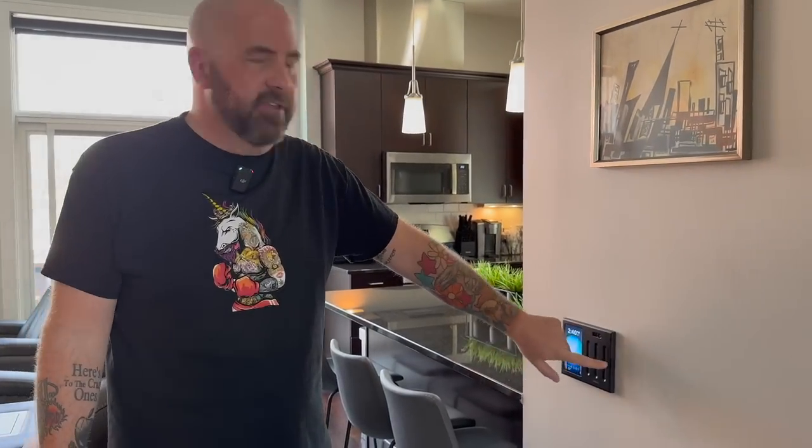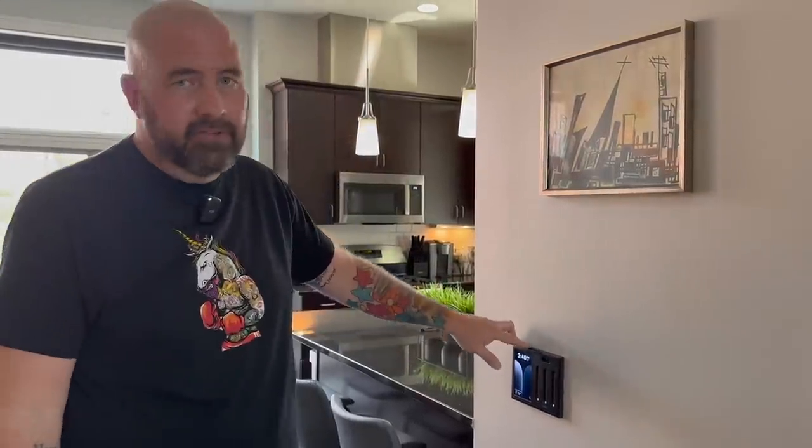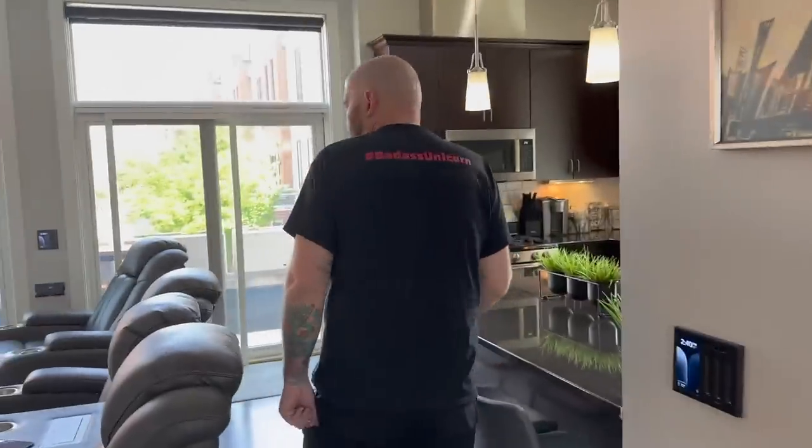All right, so now that we're upstairs, we're greeted by another Brilliant switch. This is the three switch edition. Again, I just did a video where I talked about how I integrated Nest doorbells, which I've already moved on from. But anyway, I talked about Brilliant a lot, so I feel like they deserve some love, but I'm not going to go too much into them. This is the three switch version. All right, let's move in here.